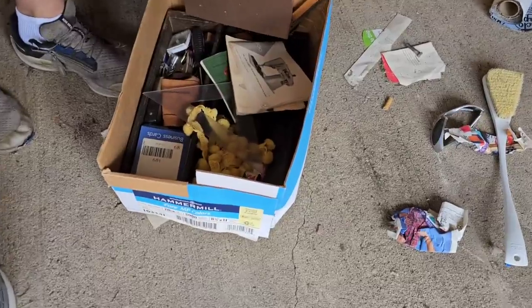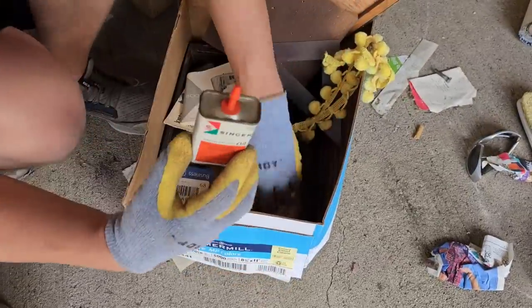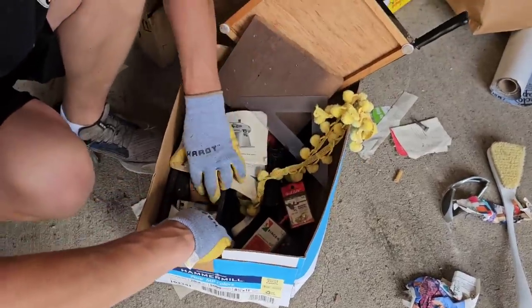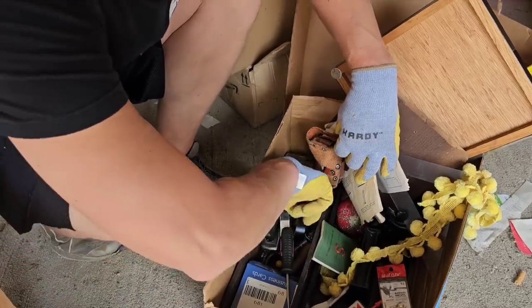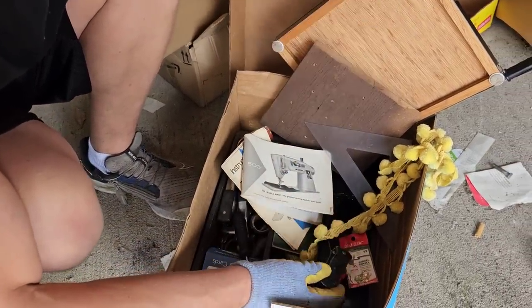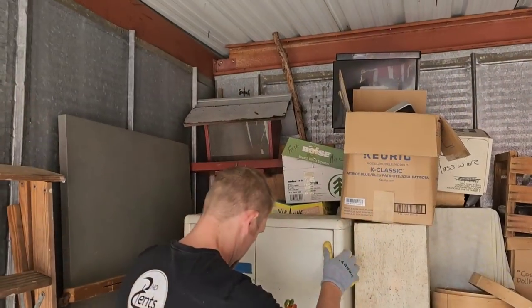Some cool stuff back there. Oh, how's it going up, Jeff? Looks like sewing stuff. Here's that Singer sewing machine we found earlier. Singer oil. We got Eagle Claw fishing stuff. Business cards. I could have used some of that the other night at my reunion. That would have been nice. The Singer oil. Ooh. That's a little rusty. I don't think it's going to help your singing. I don't think anything can help that thing.